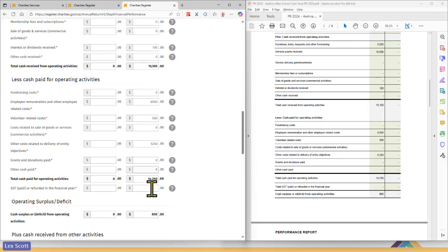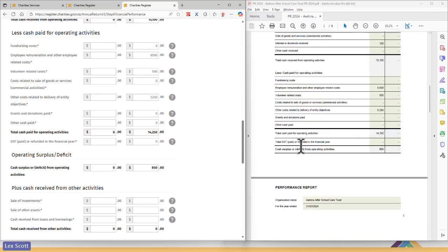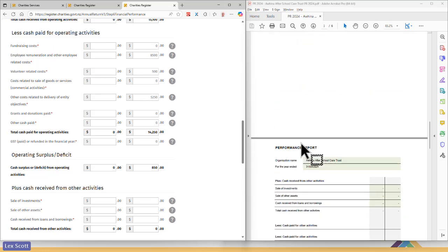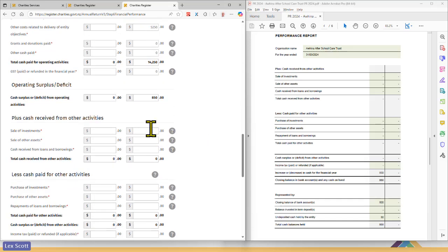To make this section as easy as possible for your charity, categorize your transactions throughout the year, for example at the end of each month, and keep track of how you categorize your receipts and payments so that you are consistent from year to year.